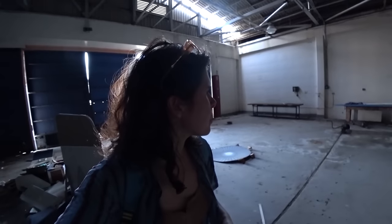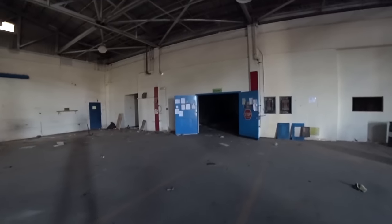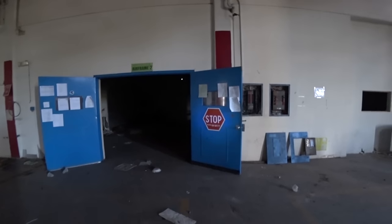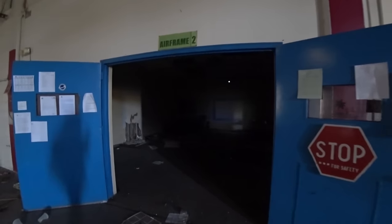I'm not looking to go too deep into this because, to be honest, the plane was the main thing, but look how creepy that is. Let's go check it out. I don't know about that. Stop for safety. Well, it's really dark in here. It's just a room with stuff. So check this out. I hear crawling. Another room.